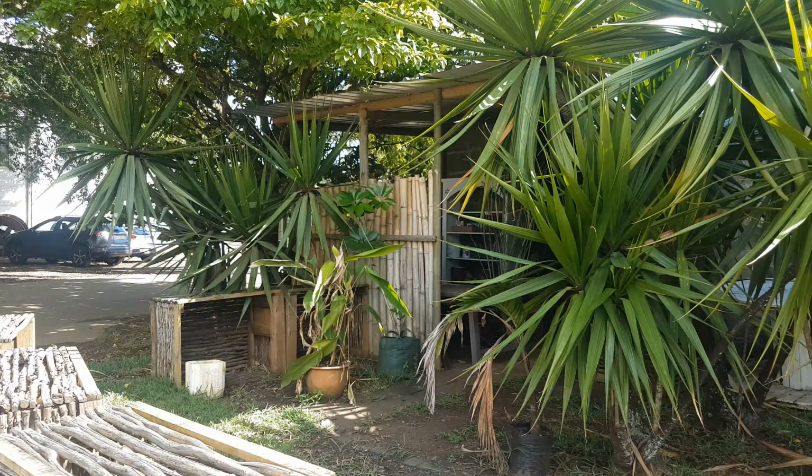And look at the stonework. Beautiful double cut rocks. Wait, let me go around. Fantastic. And it is huge. Okay, now I can get the whole building in. It's huge. It is.